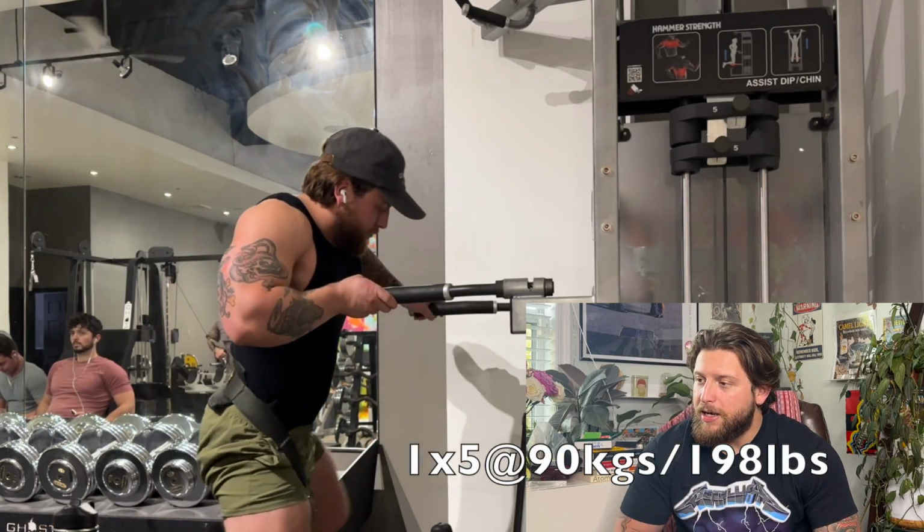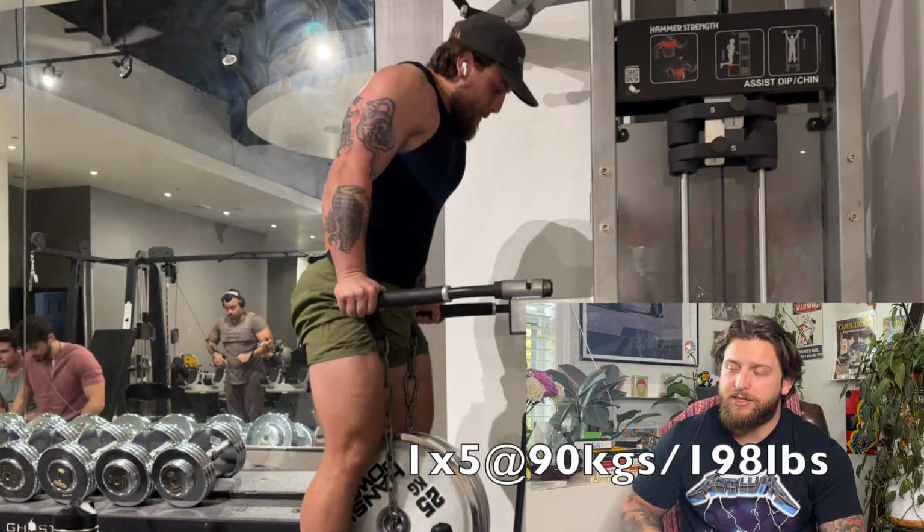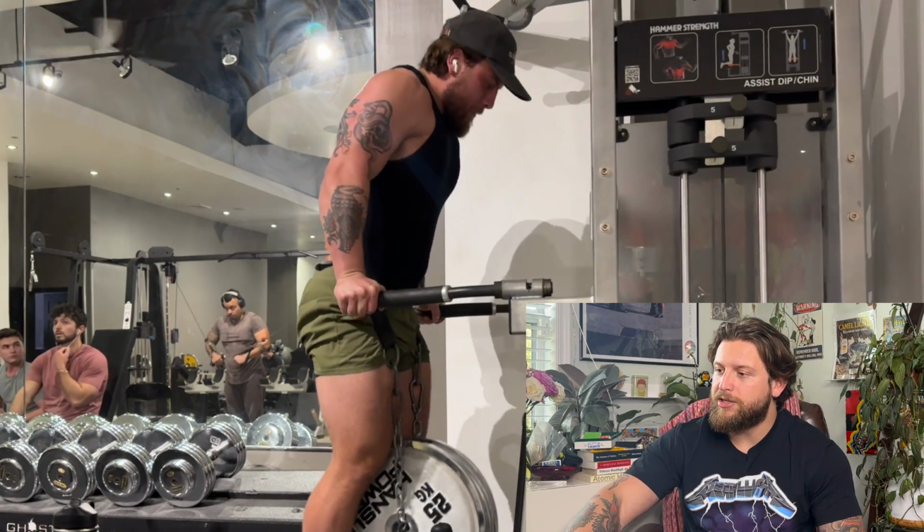Now we're moving on to my accessory work. Today I have a lot of pressing accessories. So you'll see that the common theme there is I have a lot of pressing, a lot of chest, triceps, shoulders.